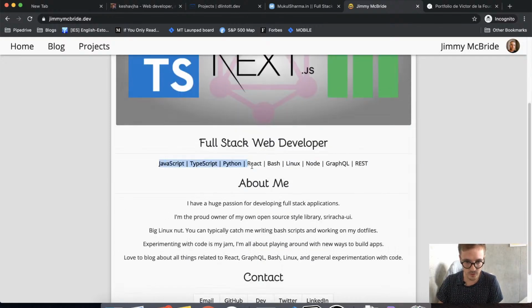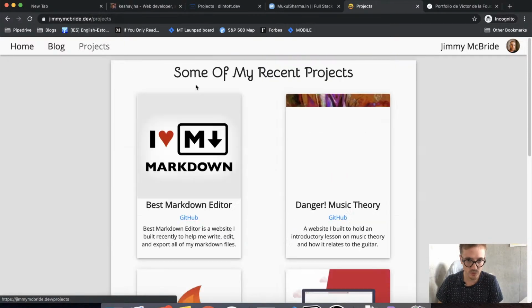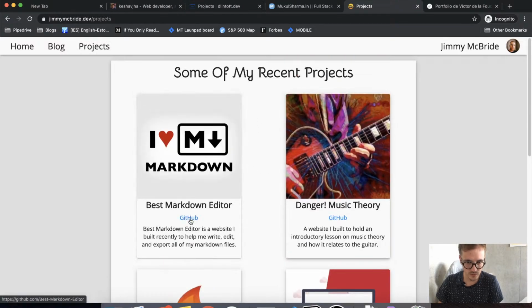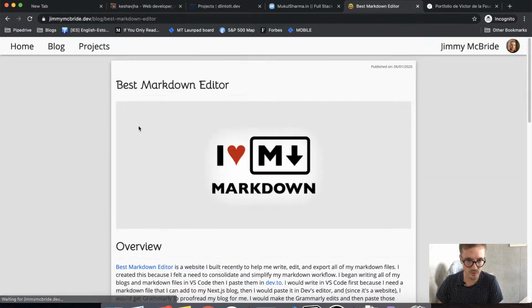It's also cool that you already have the list of technologies, if I want to read more about you, and contacts. It's really cool. Let's see what's under projects. GitHub links, also blog. That's really cool.